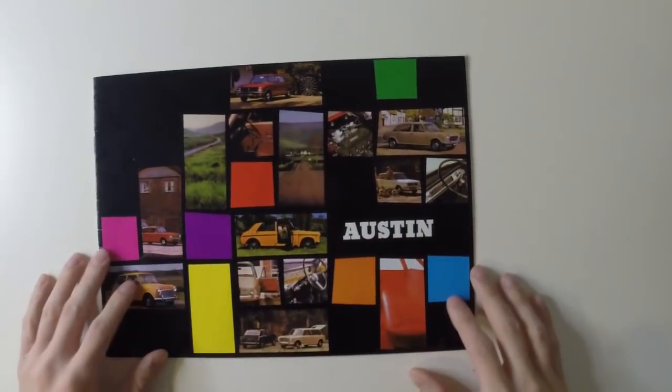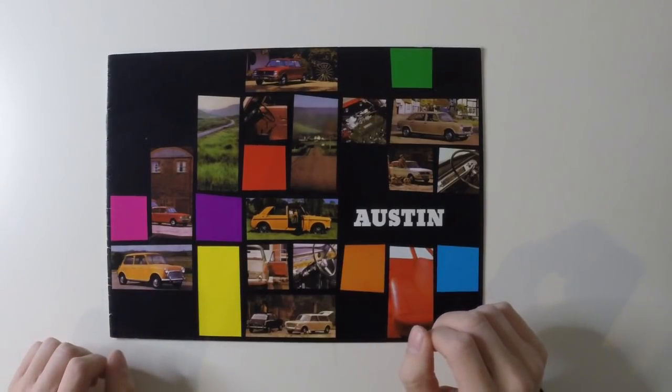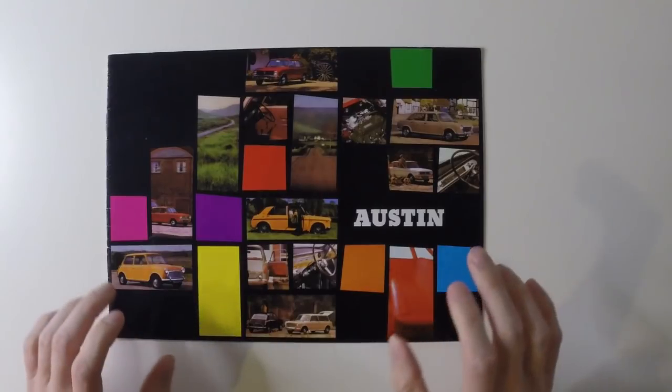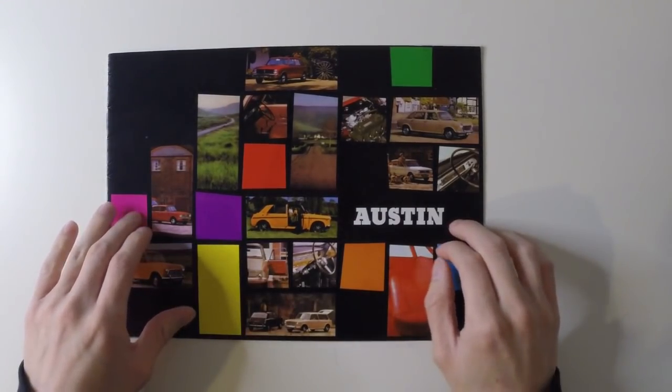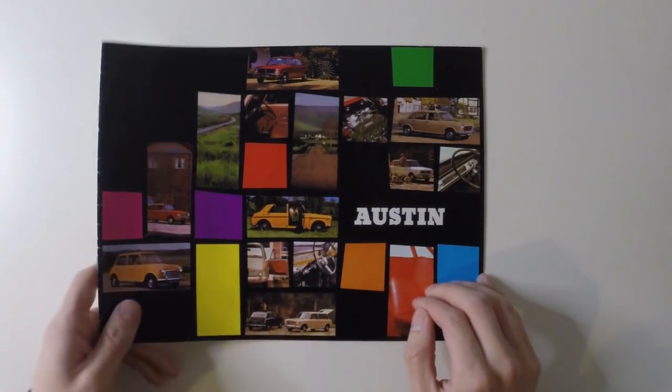So there is the Austin range from September 1970. The smaller end of the range was very successful, but the larger cars, not so much. As good as the Maxi and 1800 may have been, they were not what people wanted to buy and be seen in. So this is our starting point. But before the end of this video, let's have a look at how this range evolved through the 70s.